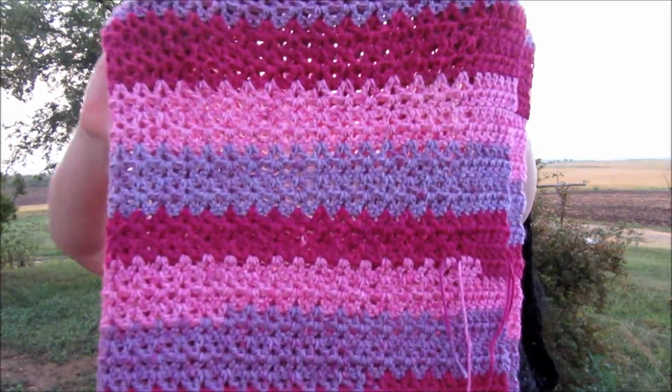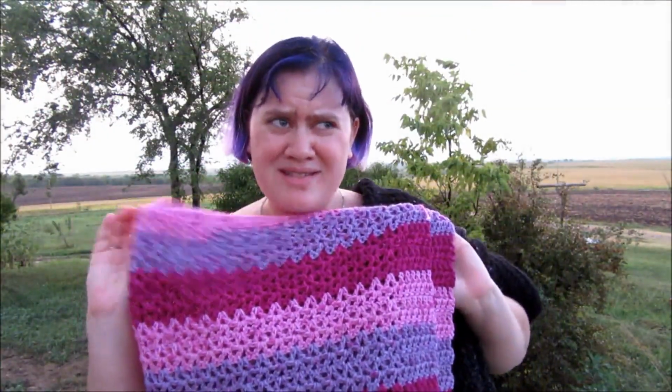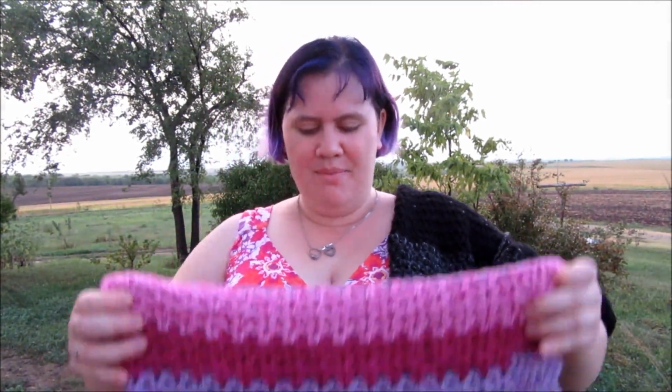This is my own pattern and will be the tutorial for this week, which, if my power stays out, might not come out until later in the week. You might get a tutorial on a Thursday. We'll see. But there it is.